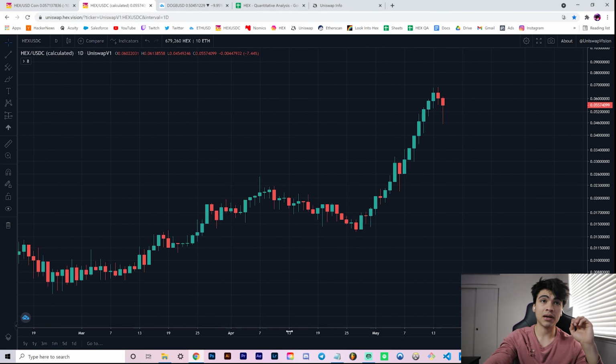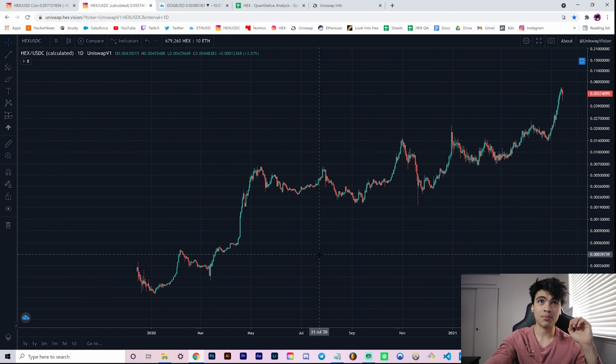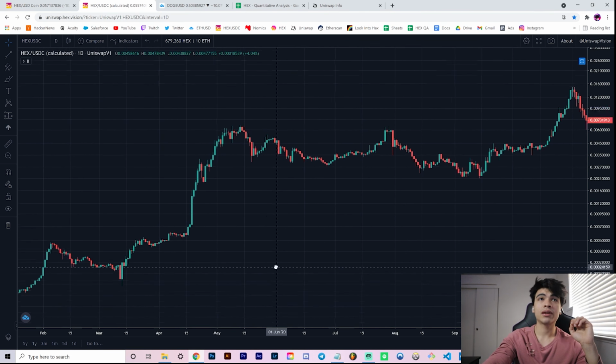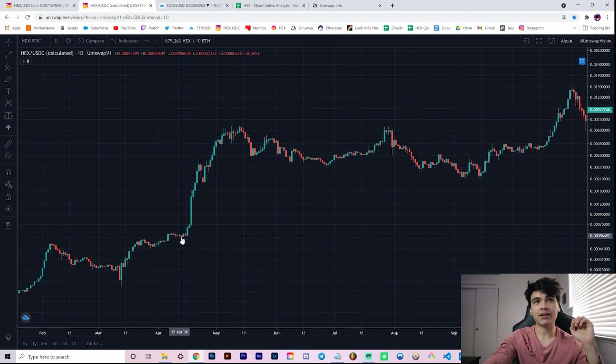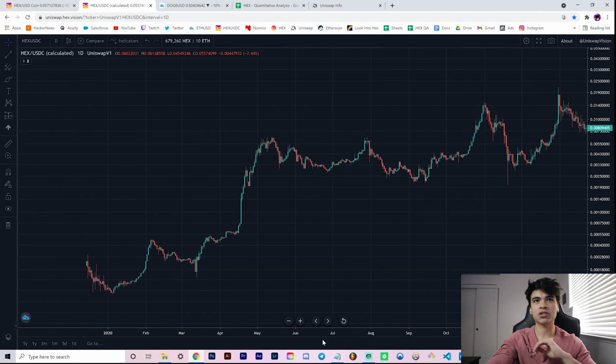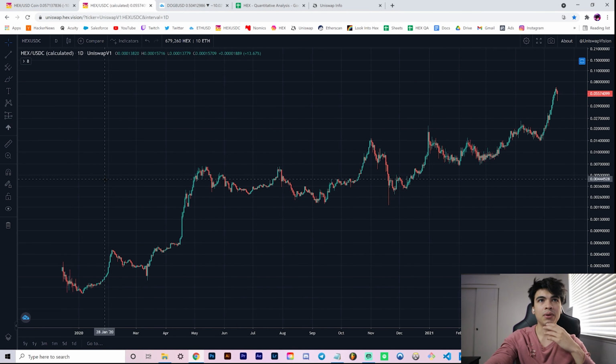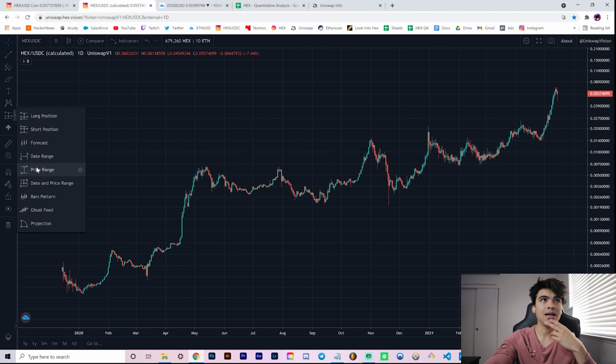Well, we talked about this in a prior video. Do you remember? When we were looking at this fractal, saying we might be in this expansion fractal. We talked about this a lot. I'll leave a card here so you can check out our first fractal video where I covered what could be playing out.